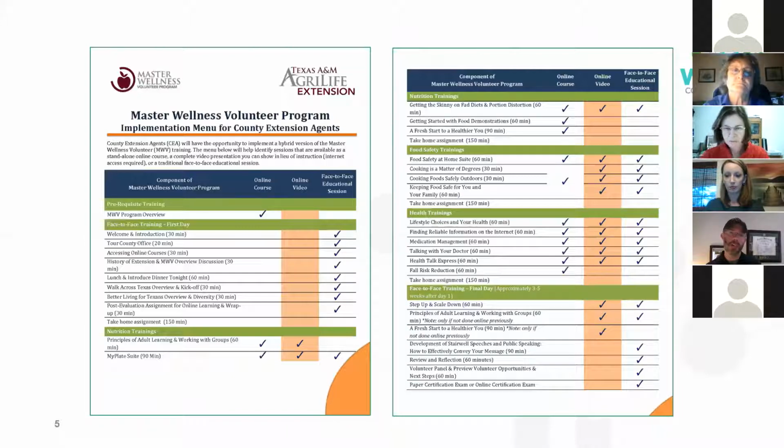What you see on the screen is an example of the quote-unquote menu we provide to county extension agents here in Texas, so that they can see what courses are part of the training, and then if they have the ability to assign an online course, show an online video in a room full of volunteer trainees, or host a face-to-face educational opportunity.